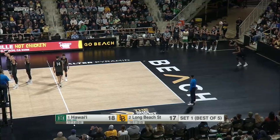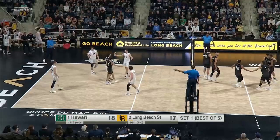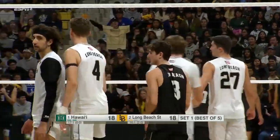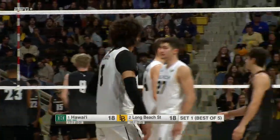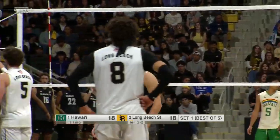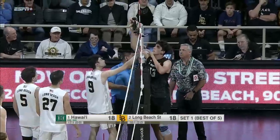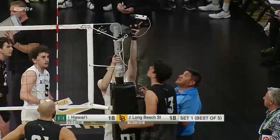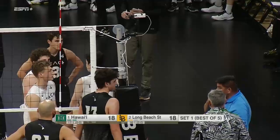And here is Sakanoko back to serve. That is out of bounds, and that nailed the challenge review system camera at the net there. I think we're going to have a slight timeout to fix it. Okay, Hawaii coming in here. They're taking out your notebook, your MacBook already. They're taking out the camera on the net. I don't know. They're trying to take out the equipment here at the Beach. That was a heater right on the camera.